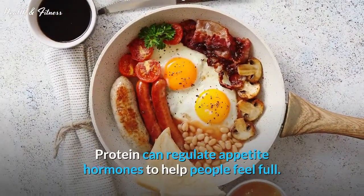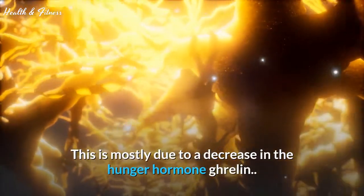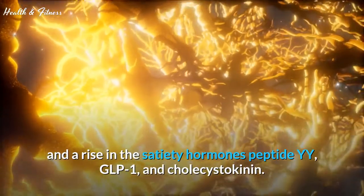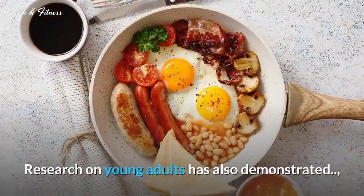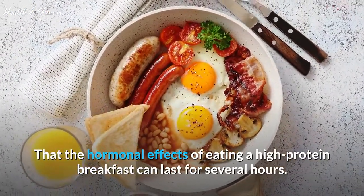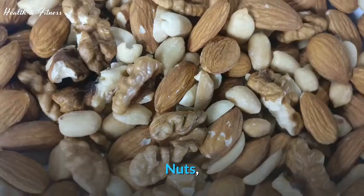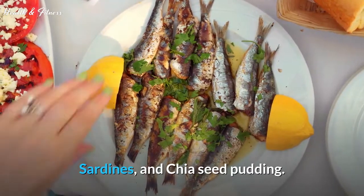Protein can regulate appetite hormones to help people feel full. This is mostly due to a decrease in the hunger hormone ghrelin, and a rise in the satiety hormones peptide YY, GLP-1, and cholecystokinin. Research on young adults has also demonstrated that the hormonal effects of eating a high-protein breakfast can last for several hours. Good choices for a high-protein breakfast include eggs, oats, nuts, seed butters, quinoa porridge, sardines, and chia seed pudding.